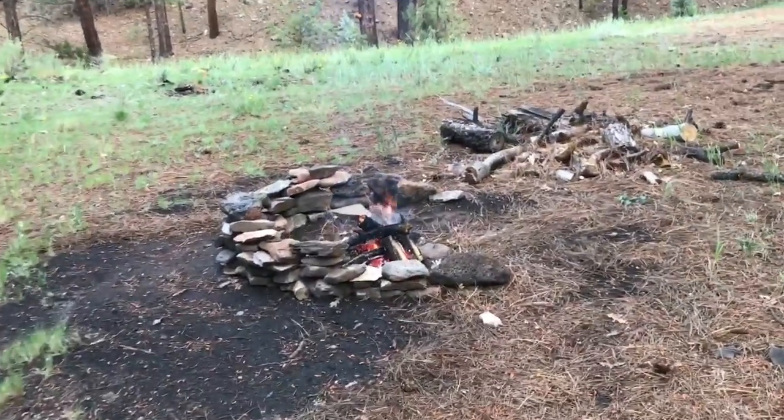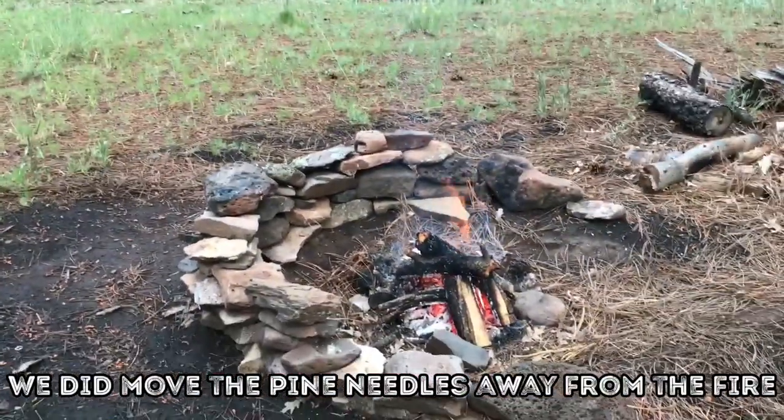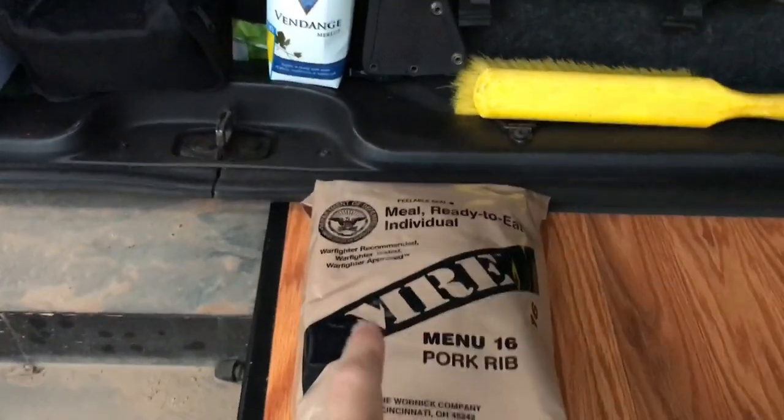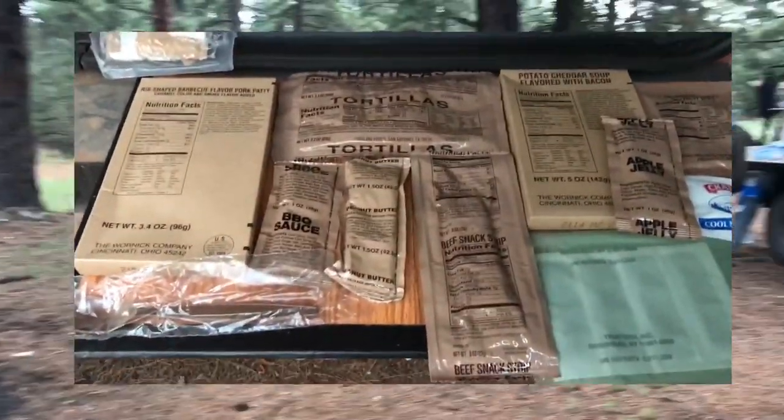So we've got a fire set up to keep the mosquitoes away. We've got plenty of wood to use and stuff that's been laying around. So we'll keep that going until we go to bed. Tonight is an MRE night. Kind of looking forward to that. Plus it'll clear out a little bit of space. We are gonna settle in.